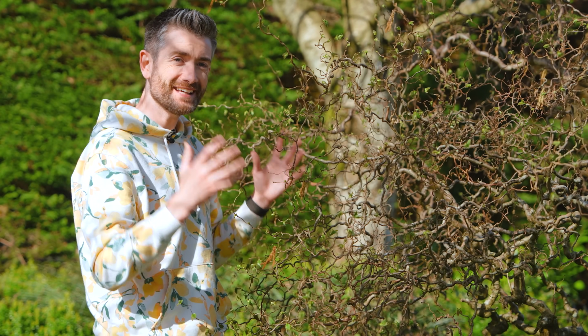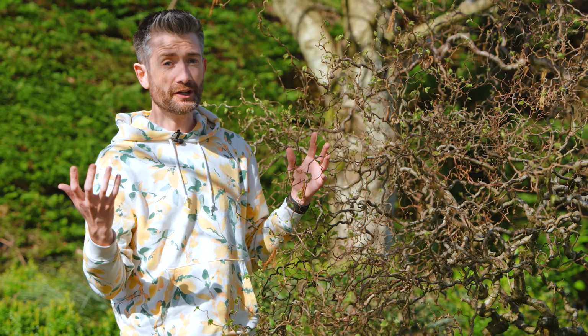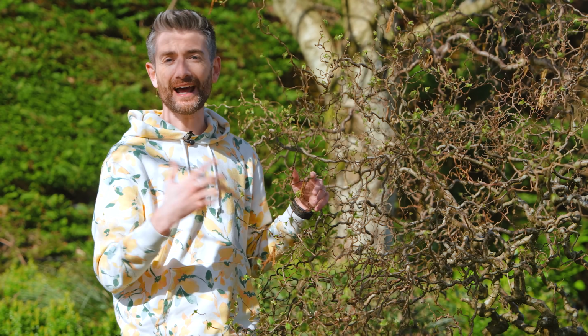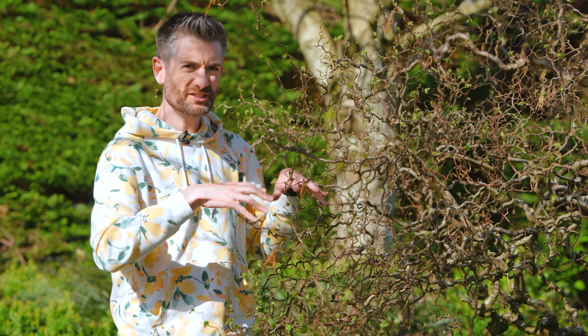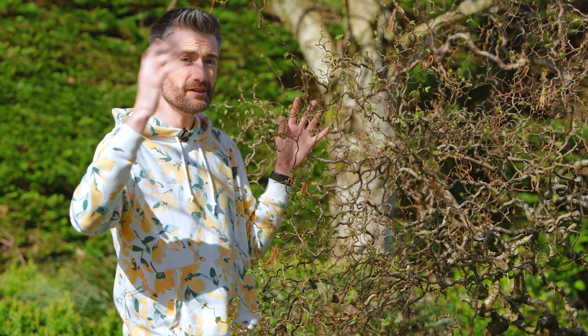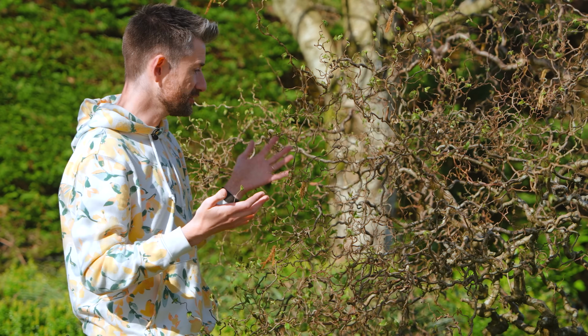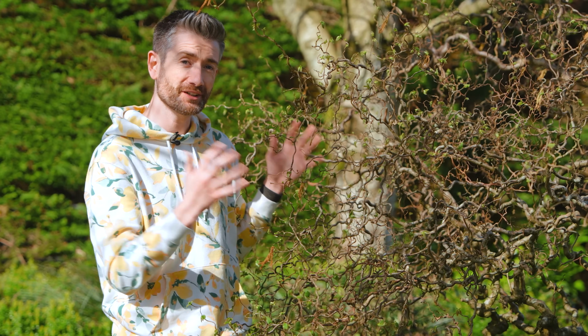The contorted hazel is a tough and adaptable shrub. It grows well in full sun or light shade like it has here. It handles most soil types as long as it's not sitting waterlogged, and it's generally low maintenance. It can reach anything up to about 3 to 4 metres if it's just left unchecked, but it responds well to pruning. As you can see, you can keep it in shape to contain it.